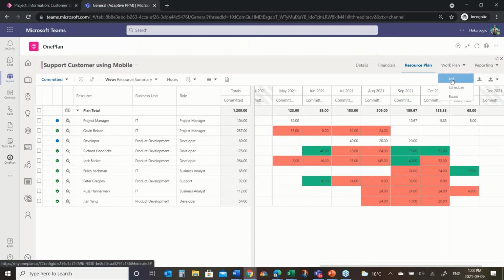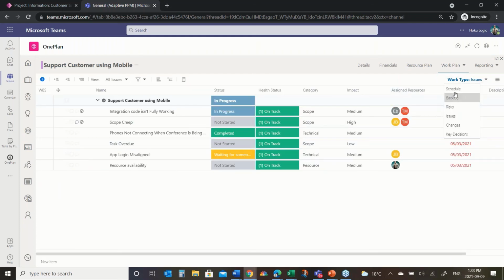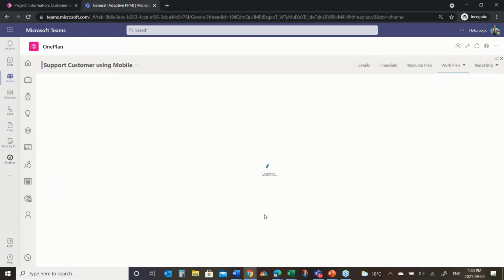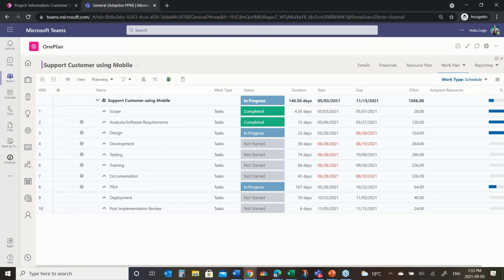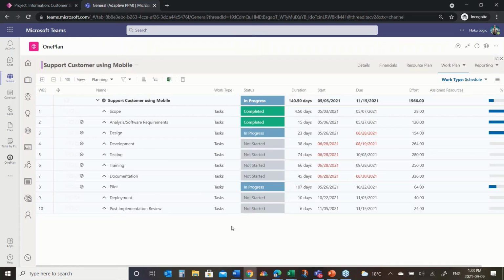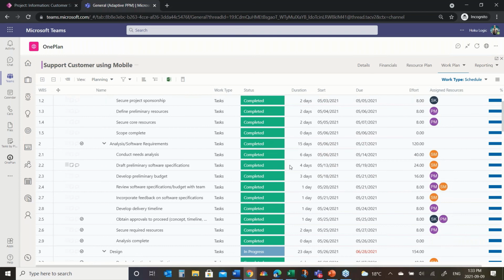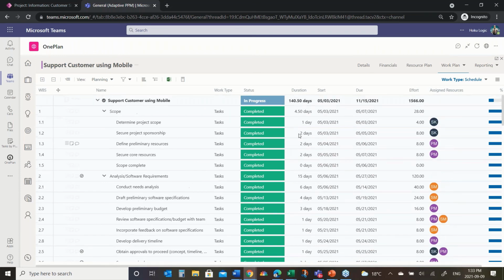In this particular project, this one's connected to Project Professional. So I'm going to just jump to my schedule here quickly. And you'll see this is the project. It's connected to Project Professional. So I've drawn this data in, but I have access to the whole schedule here to see all the things that's going on, what's completed, who's working on what, where are we, all of the data that I would need to know as a PM.